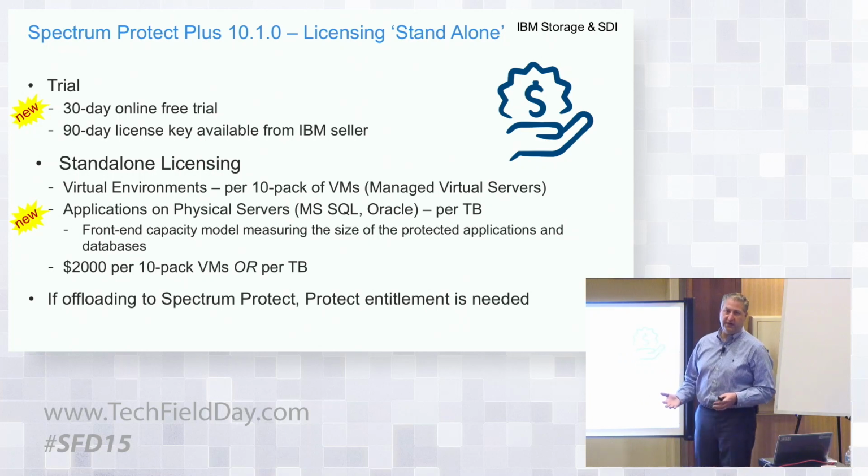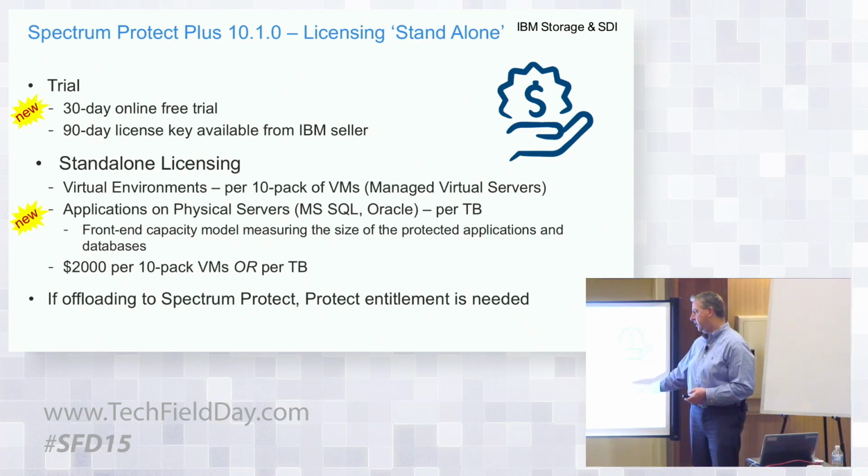So it's fairly inexpensive. When we talked about being able to meet the budget needs and requirements of the business, I think we've really hit the mark here. $2,000 per 10-pack and offload to Spectrum Protect. You have to have Spectrum Protect entitled. Now, that means if you're a non-Protect customer and you want to do long-term archive and offload, you have to buy Protect. Chances are, if you're not a traditional Protect customer, but you like Protect Plus, you're just going to stay with Protect Plus.